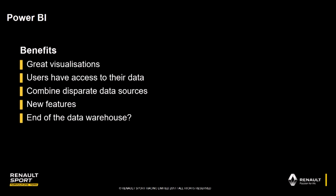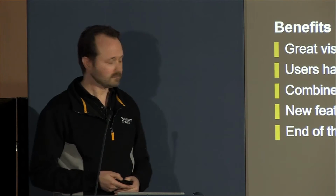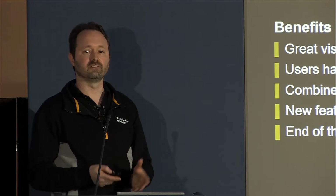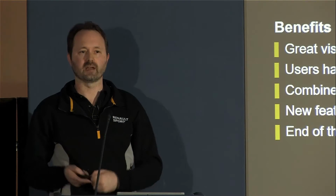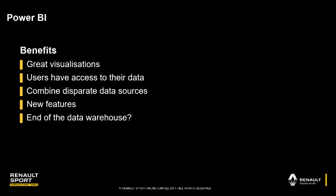So the benefits for us: great visualizations. That's one of the best things for me, so my development team don't spend their time creating nice looking graphs. Users have access to their data, giving the data back to the users in the format that they want, so they don't have to come to us and ask us to do extracts or create static reports for them. And of course, you can combine lots of different data sources.